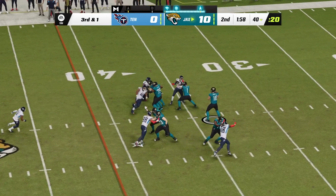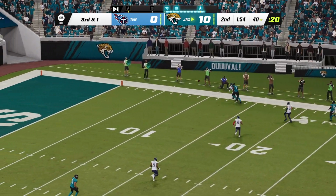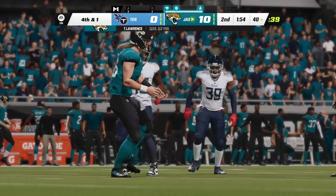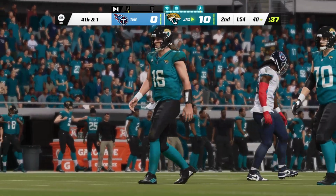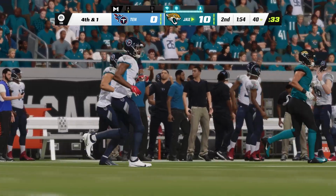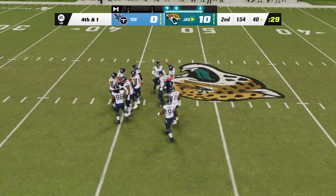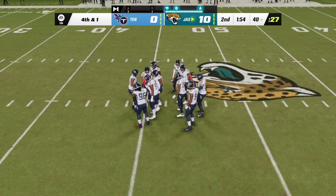On 3rd and 1, it's Lawrence. Looking downfield for Jones. And unable to connect. Incomplete. I'll give them credit. They took their shot, but it's going to bring up 4th down. So 1 first down on that drive, and that's it. Forced to take the deep shot on 3rd down and couldn't hit it. Now they have to punt this one away.